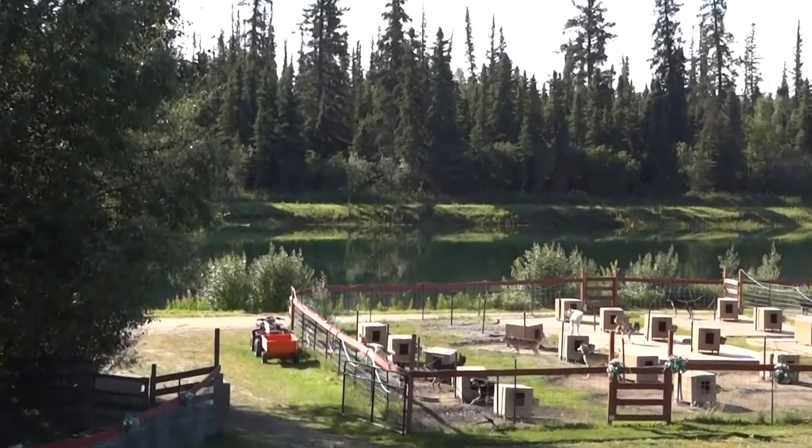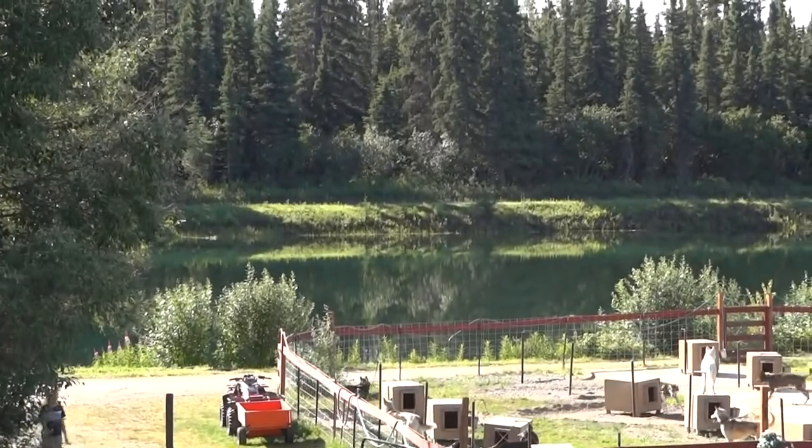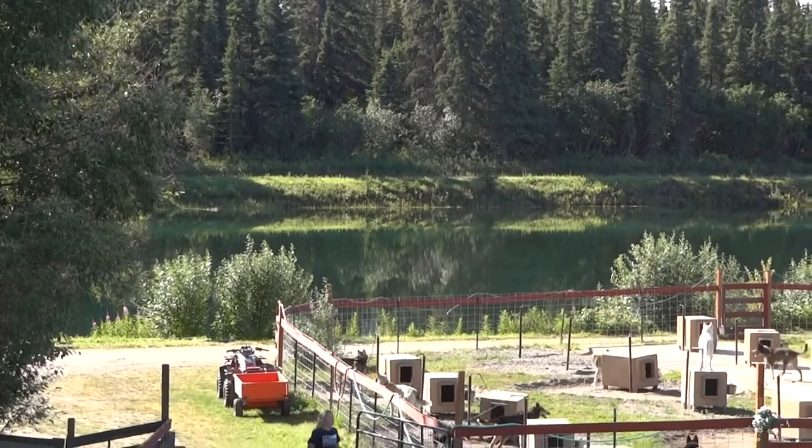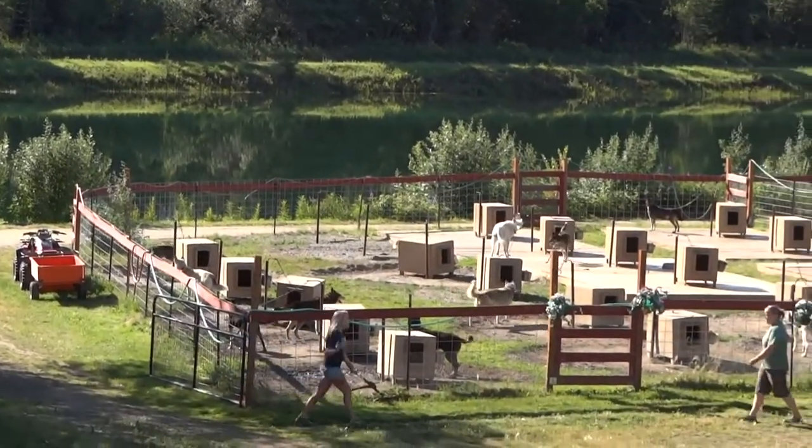Now put yourself in Dave's shoes for a moment. March, 20-30 below for 1,000 miles. Okay, right now it's sunny, but imagine wintertime. It's a very grueling sport.